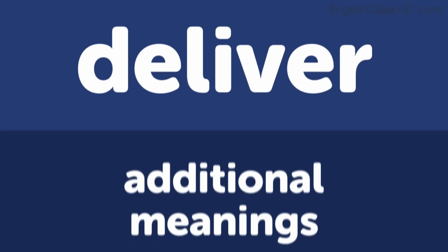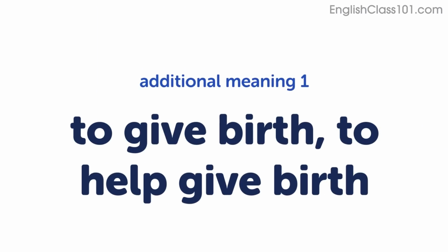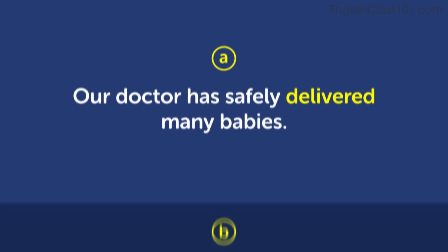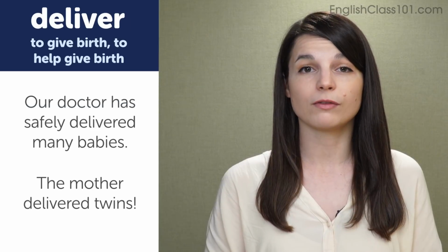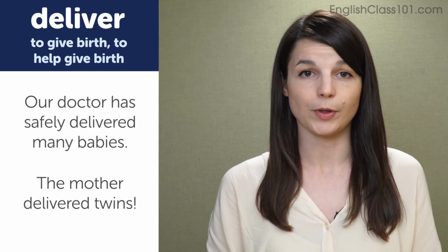Now let's talk about some additional meanings for this verb. The first additional meaning is to give birth or to help someone give birth. Let's start with some examples. Our doctor has safely delivered many babies. The mother delivered twins. So this use of the verb deliver refers specifically to childbirth.